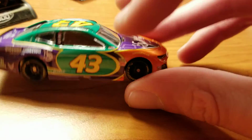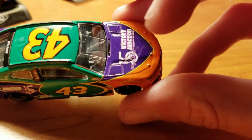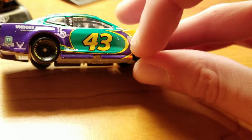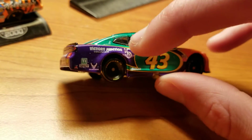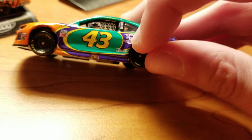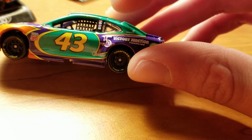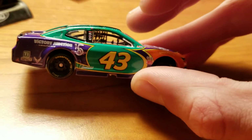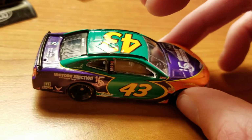Then you have this yellow stripe going around that. And then the rest of the hood is taken up by this purple, which gets thinner and forms another stripe that goes outside that orange, takes over the whole side skirt here, goes up a little bit, and then takes over most of the back of the car. Then it makes this kind of ribbon design almost as well, which goes well with the Victory Junction 50th anniversary logo there, which is, I assume, why they put that as part of the paint scheme. And all of that is surrounded by this yellow line as well. And then the middle of it is just green.